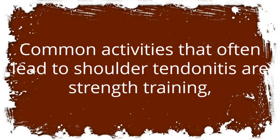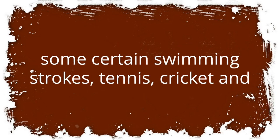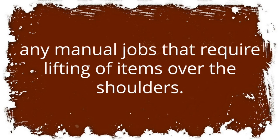Common activities that often lead to shoulder tendinitis are strength training, certain swimming strokes, tennis, cricket, and any manual jobs that require lifting of items over the shoulders.